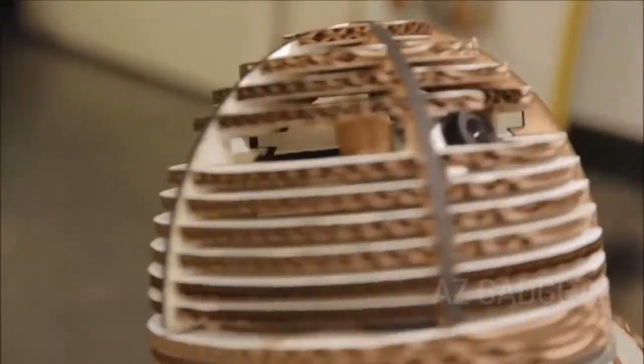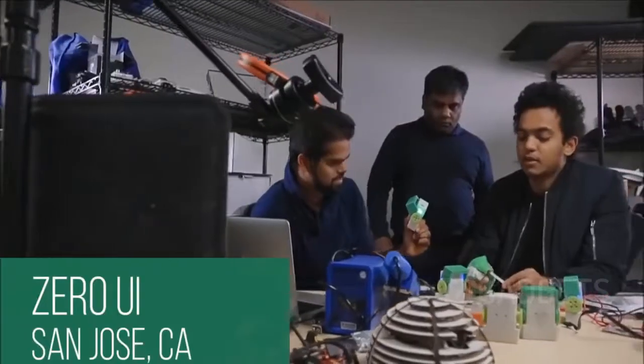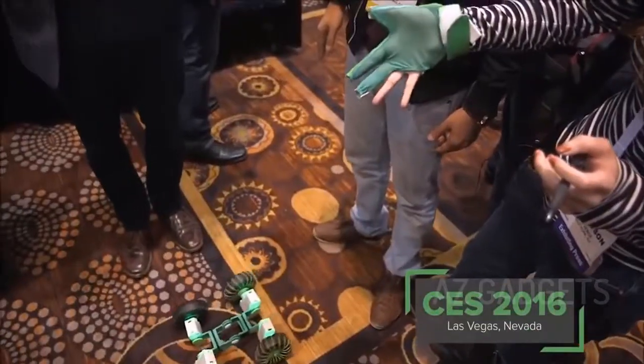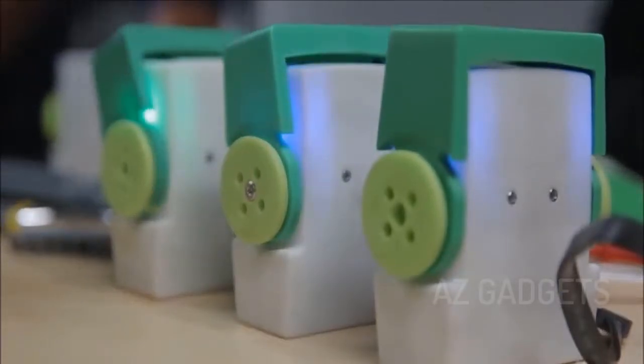The future is here, and with it, robots. But building your own robot can be overwhelming and unintuitive. Not anymore. These are the guys from Zero UI. Their dream is to make robotics easy and fun for everyone. Their team created the Zyro, the world's first hand gesture controlled robotics kit for everyone.